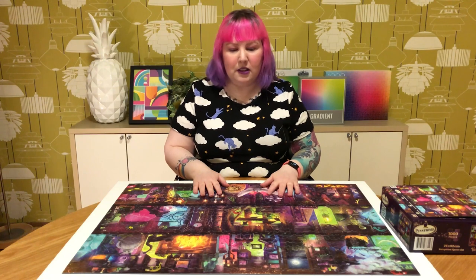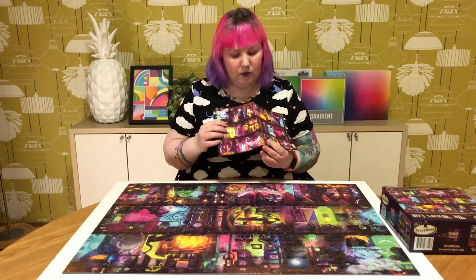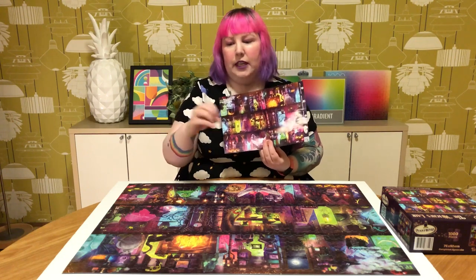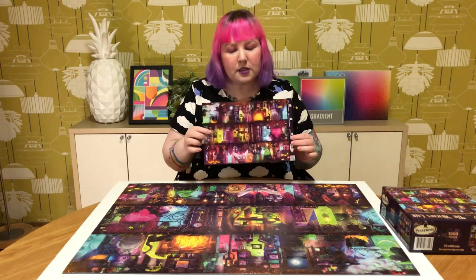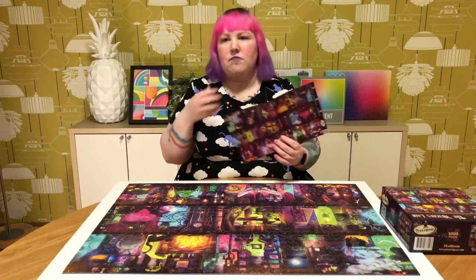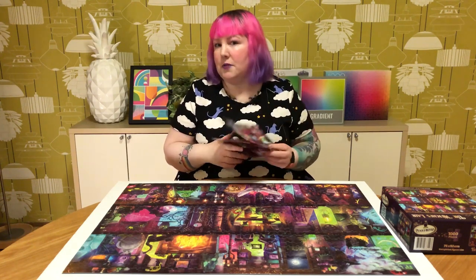And then the only other thing really is that I found the reference picture to be a little bit on the small side, considering you are looking for lots of tiny details. They were a bit small to see in here, so I personally wish this was a bit bigger, but that's just personal preference. Maybe this is fine for you, maybe you don't even want a reference picture, I don't know.